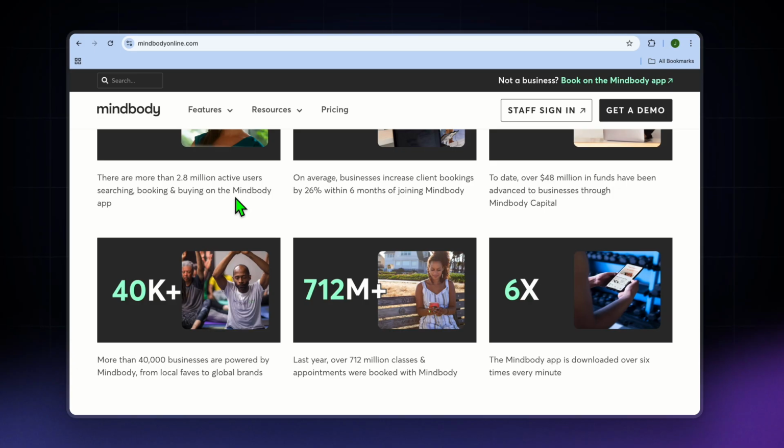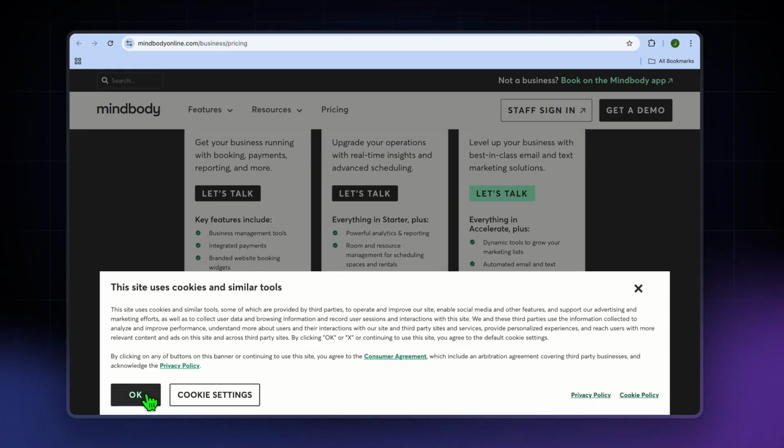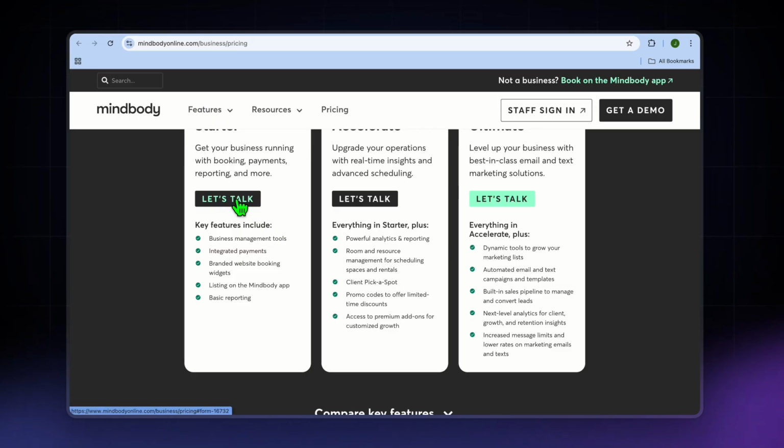with multiple revenue streams. And when it comes to pricing, as you can see right here, when it comes to Mindbody, you'll have to talk to one of their reps, so you can tap on Let's Talk, but you can also get a demo.